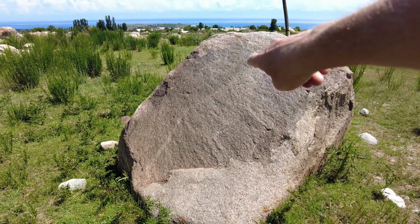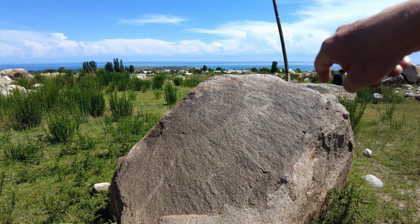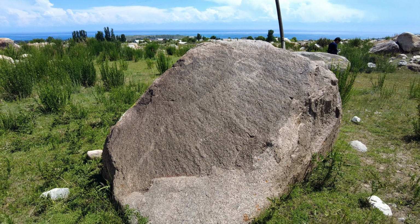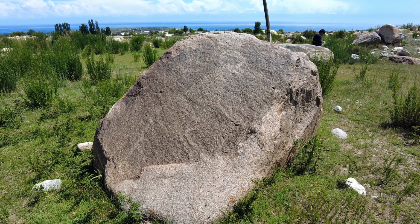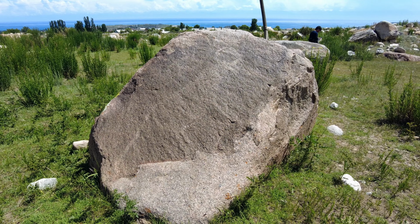So you've got the whole body of the animal here, legs right there, tail, and then something curving up there. But it doesn't look like ibex horns. It looks kind of like an elephant. It does look like an elephant, but elephants don't have long tails like that, and elephants' tusks don't curve upward like that. So what is that?